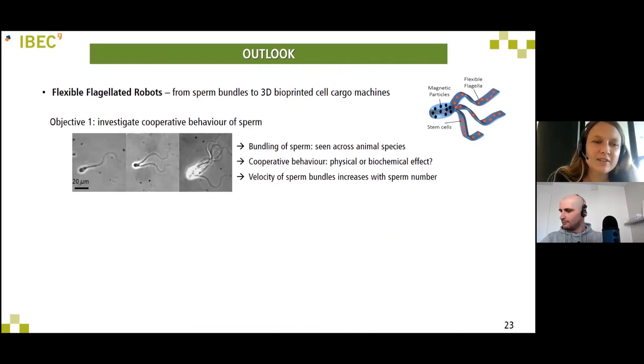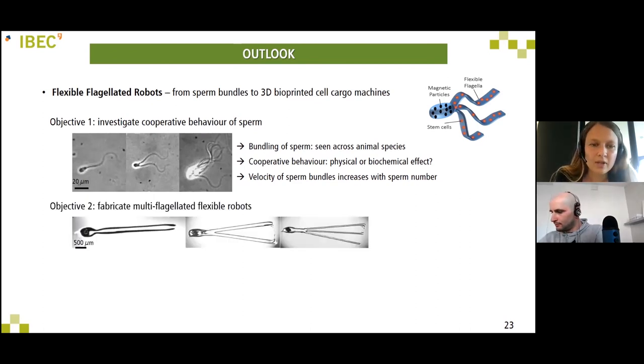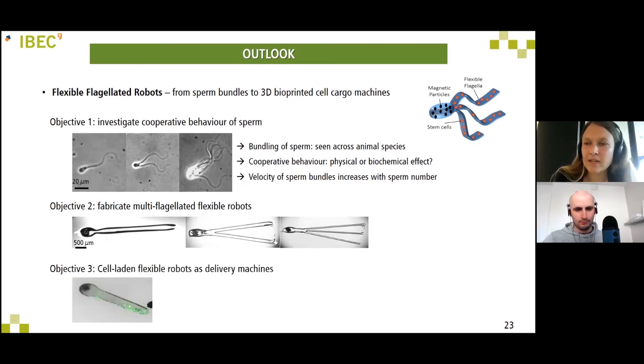One interesting thing here is that we can see that sperm cells tend to pair up. So they swim together as two, three or more cells. And these bundles of sperm cells actually swim faster than single sperm under certain conditions. And this is also one point where we can potentially learn from it for robotics, to test if maybe multiple tails are faster than single tails, if we can actuate them right and if we're in the right conditions. So besides these biophysical studies, I'm also going to transfer this knowledge to fabricate multiple flagella robots and then move these towards biomedical applications such as cell or tissue delivery.